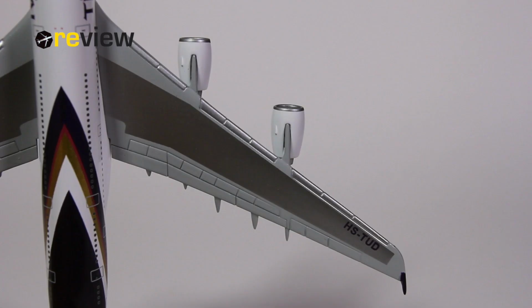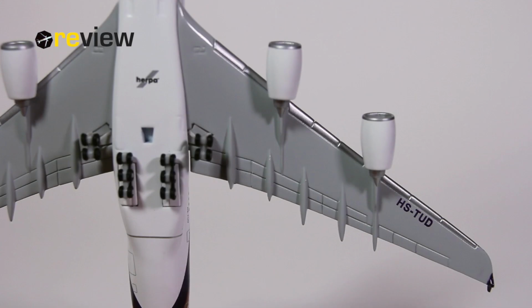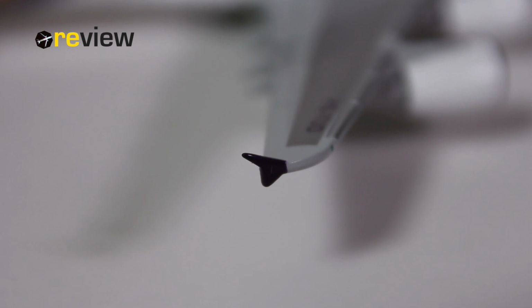Despite that, the wings look absolutely fantastic here on this aircraft model, and if we look here at the top side, we can see all the different flaps, slats and spoilers carved out very nicely. We also have the full registration code of the aircraft on the top side, as well as on the underside of the wings.